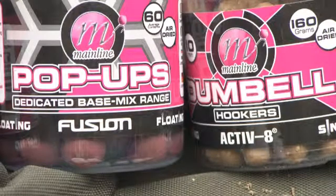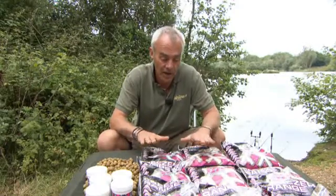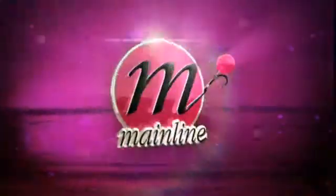So there we have the frozen range of ready rolled food baits from Mainline. I can't emphasise strongly enough how good these baits are. 20 years I've been using these baits. I have caught so many carp on them, it's unbelievable. I wouldn't use anything else. But don't forget, look out for this one, the New Grange. It really is going to be something special.